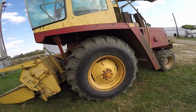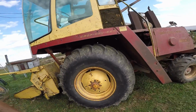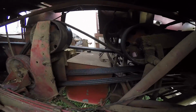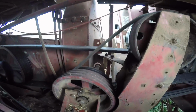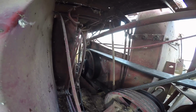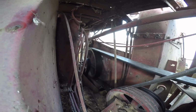But this tire's still loaded. Not that this machine needs any more weight. It seems to do just fine getting around. On the side here, there's 2 belts. The triple V belt runs the blower. And the multi-V, there's probably 10 there or so, real tiny little guys, goes up to the front to power the chopping unit and the head.